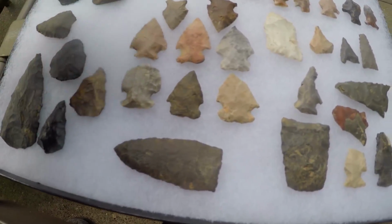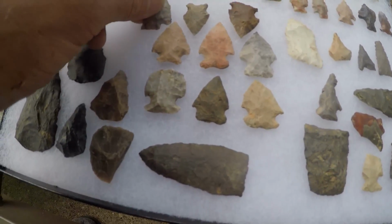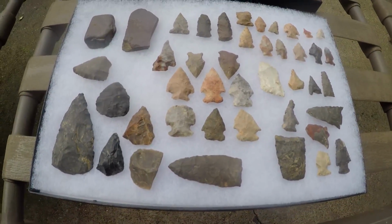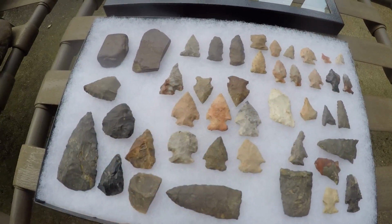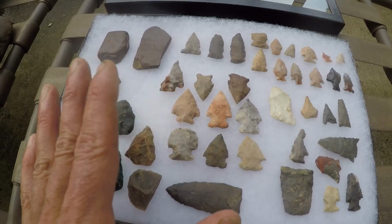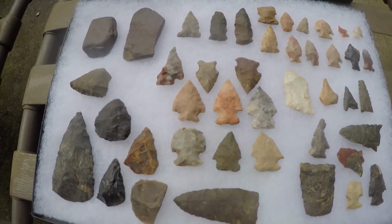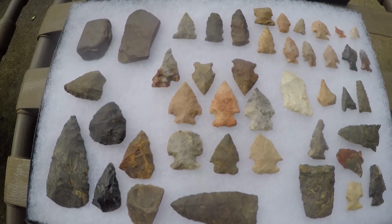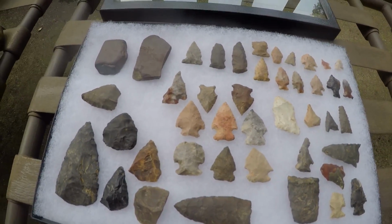Let's move this out down here. And there's another piece to the puzzle. That's what I'm trying to do, folks, is find these small camps and get all the projectiles, all the knives, and find out what stuff's related and then show it. And that's a pretty nice grouping of West Virginia pentagonal points. Look at the variety in the material. Every point's made out of a different piece.